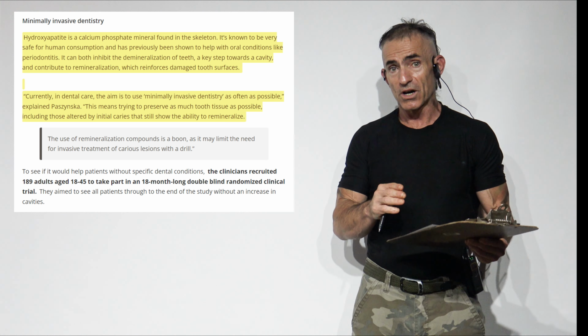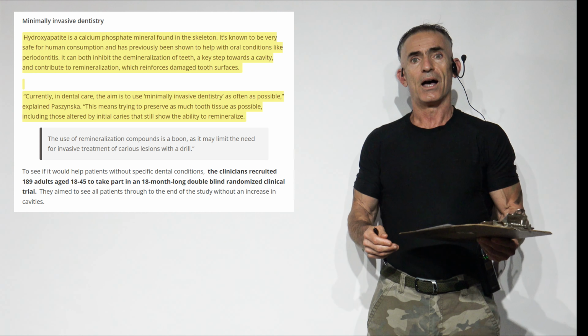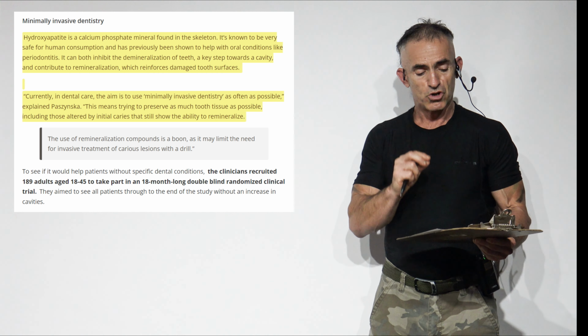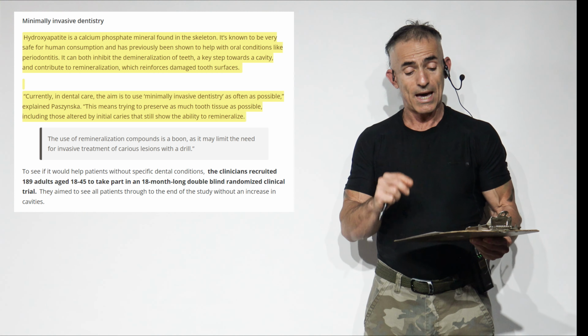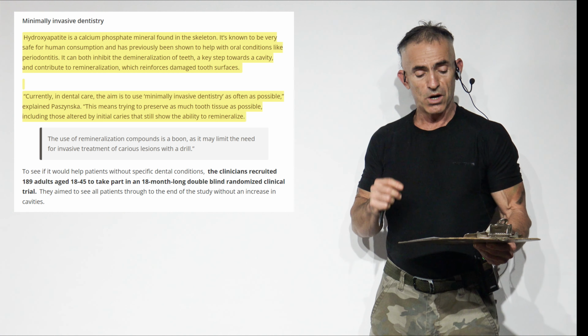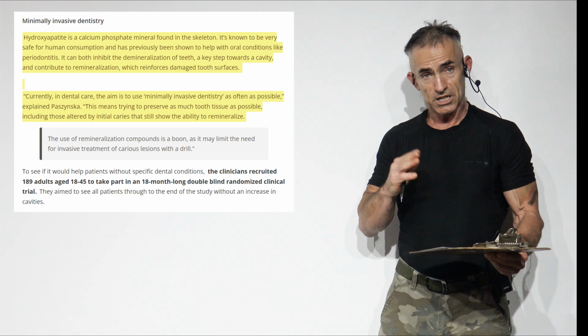That's a big word, because even when I went to college for nutrition back in the early 80s, we were just told once it's gone, it's gone. But contribute to remineralization, which reinforces damaged tooth surfaces. Quote, currently in dental care, the aim is to use minimally invasive dentistry as often as possible, explained the researcher.